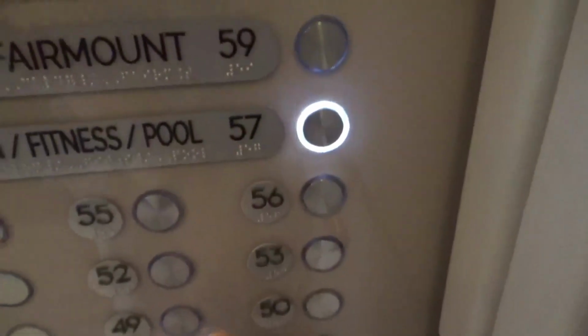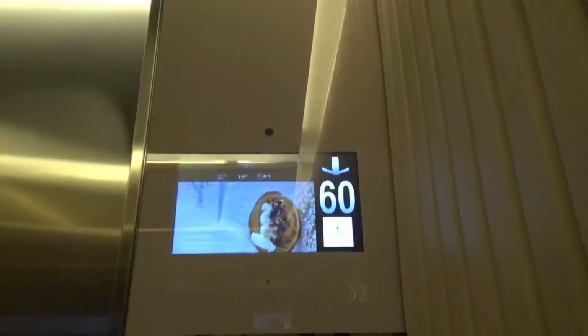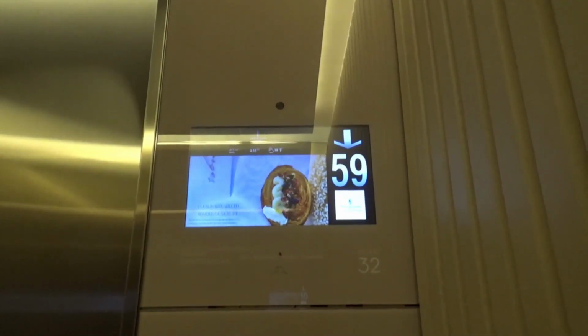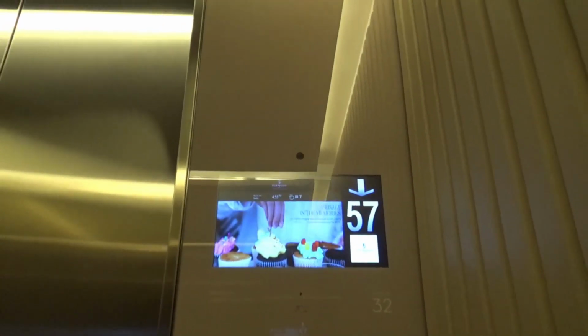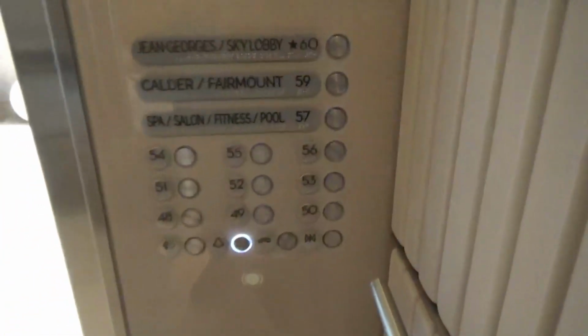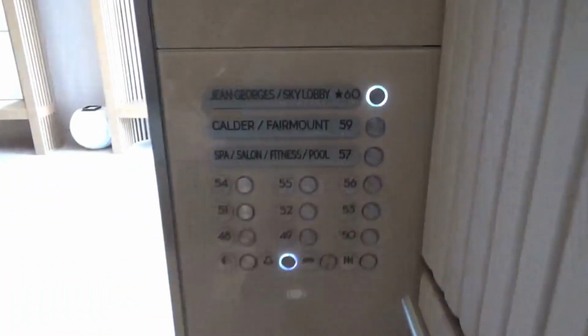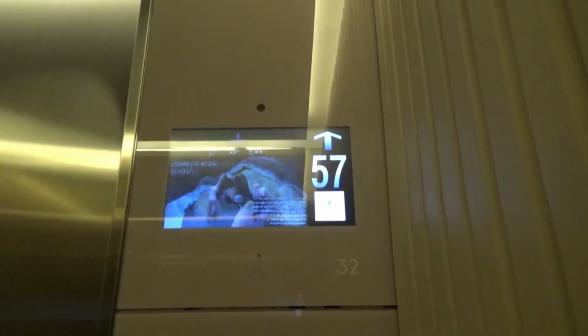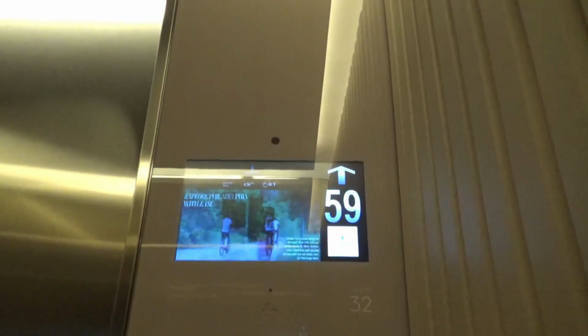We're going to 57 since we can't go below 57. See, the floors are locked off because those are guest levels. These are not as fast as the express elevators. These only serve, what, 3, 6, 9, 12 floors. Go back up to 60. And here we're back at 60.